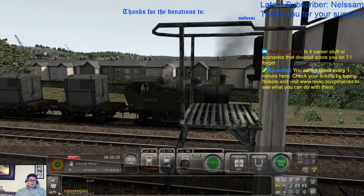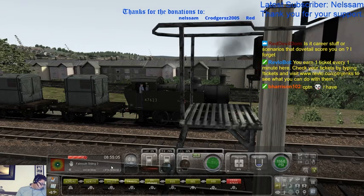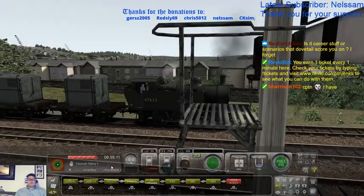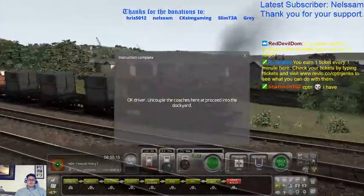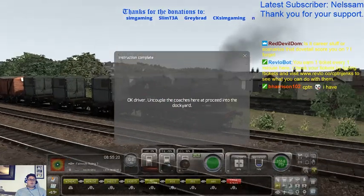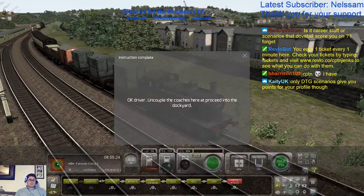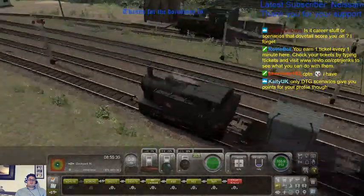Right, I know that we're leaving the guards van behind, so let's put the brake on it. Oh, yeah, I guess that, Mr. Harrison. Of course you have. Uncouple the coaches and proceed to the dockyard. Right, how many coaches did we have? Two? Two. So that would be them two then. Coaches detached, you can now proceed to the Falmouth docks and drop off your wagons at number 16.